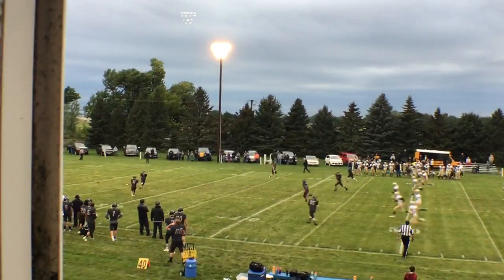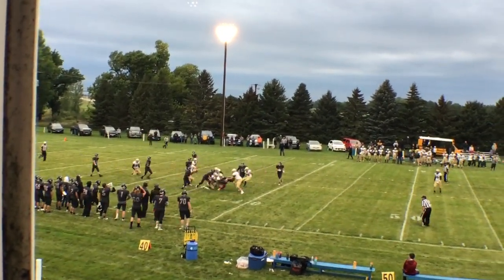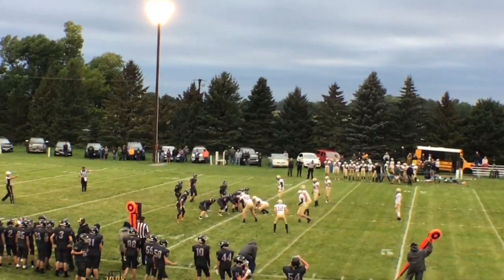Domeyer with the kickoff. Dominic White with the return. Nice return, breaks the tackle.